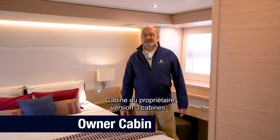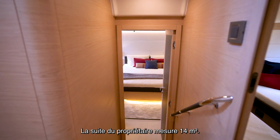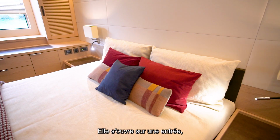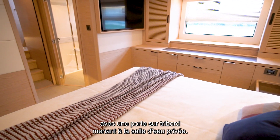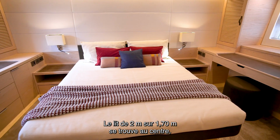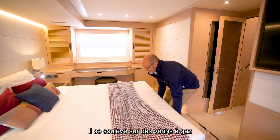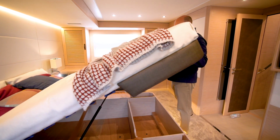So here we discover the owner cabin of the 3-cabin layout. This stateroom cabin occupies 14 square meters. At the entrance of the cabin we have a lovely lobby area with a door on starboard to the ensuite. And in the cabin itself we find a 2 metre long by 1.7 metre wide bed on centerline with bedside lockers. The bed lifts up on gas struts, providing plentiful top entry storage.